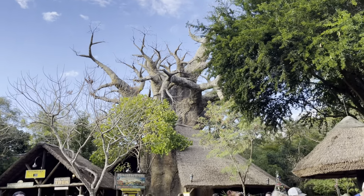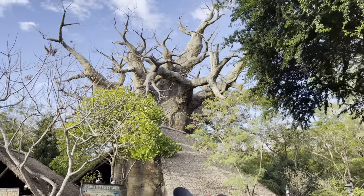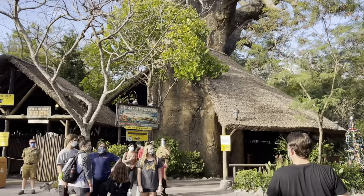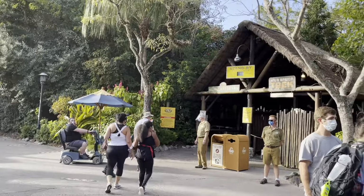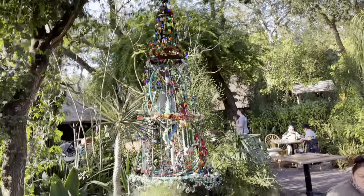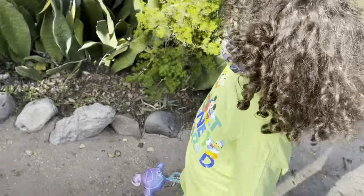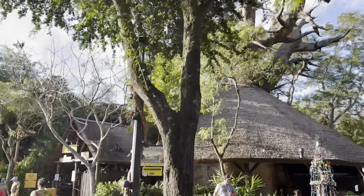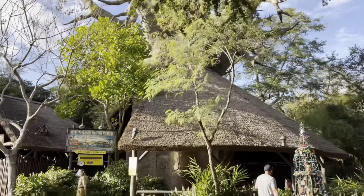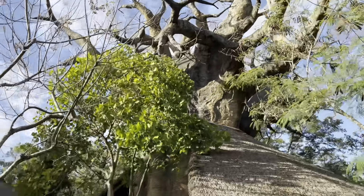Hi guys, I'm on my ride, Kilimanjaro Safari. Yes! I love it. Hi guys, I'm right now on Kilimanjaro Safari. Enjoy Omar, the beautiful boy Omar. Yes.